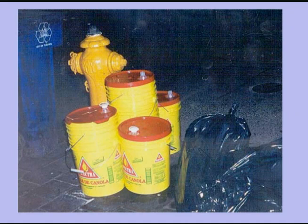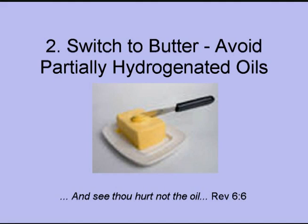And this is what they're using in the restaurants. My husband took this photograph outside a Chinese restaurant in Toronto. All these empty containers of canola oil. By the way, the canola oil has to be deodorized because of the omega-3 fatty acids, and that creates trans fats, and the remaining omega-3 fatty acids are very rancid. So you don't want to be using canola oil.